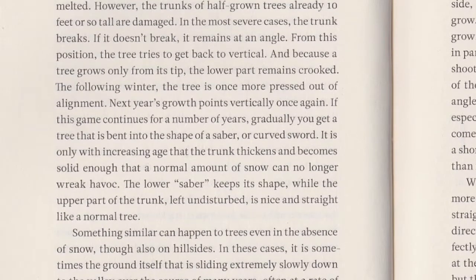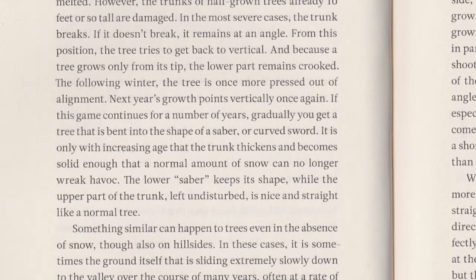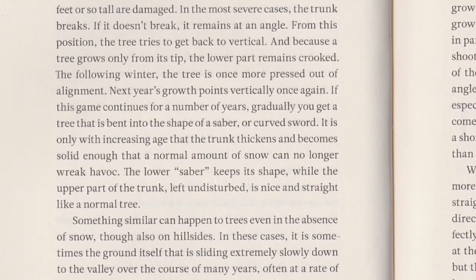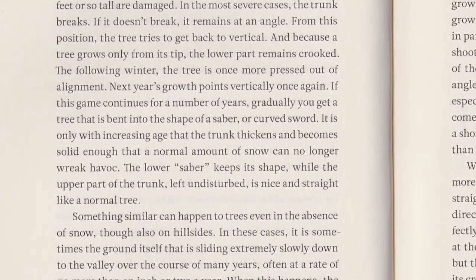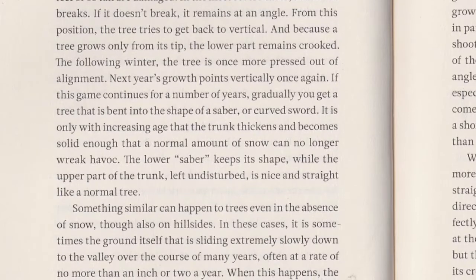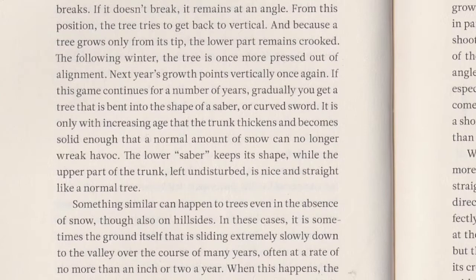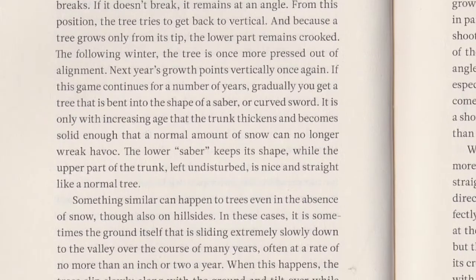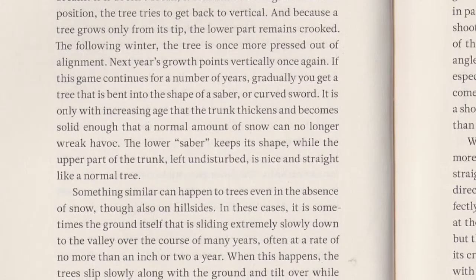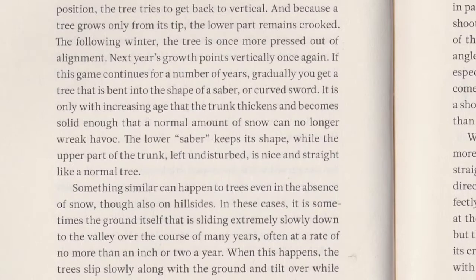It is only with increasing age that the trunk thickens and becomes solid enough that a normal amount of snow can no longer wreak havoc. The lower saber keeps its shape, while the upper part of the trunk, left undisturbed, is nice and straight like a normal tree. Something similar can happen to trees even in the absence of snow, though also on hillsides.